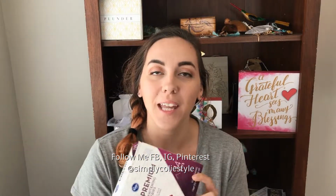Kroger, because we all know that I am cheap and I won't buy name brand items. So here we go. This is whitening strips. I got the 14-day package, and overall I liked them. I think that they did a fantastic job.